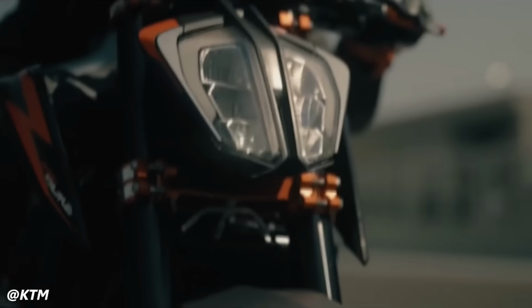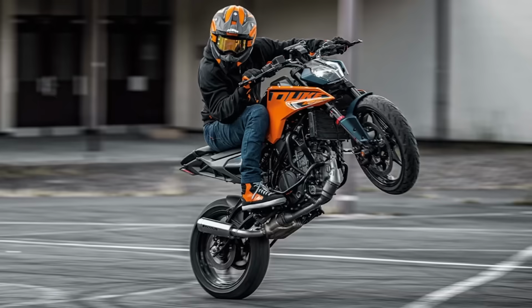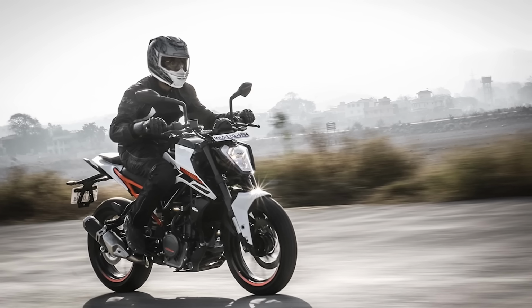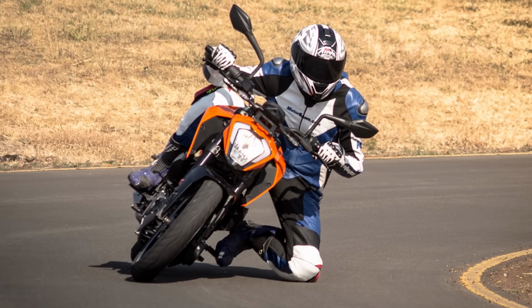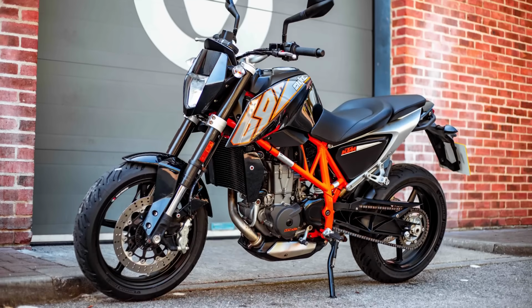As the Duke platform has continued to grow since the original Duke 620, KTM has used the scalpel to carve out their niche in every segment of motorcycling. The Duke 125, 200, and 250 all cater to riders in dense urban areas in India or Asia, or European riders who are restricted to small displacement bikes based on their age and experience level. For the middleweight segment, KTM has sold the Duke 690, 790, 890, and now the 990.